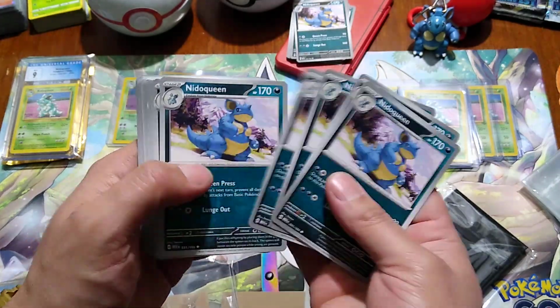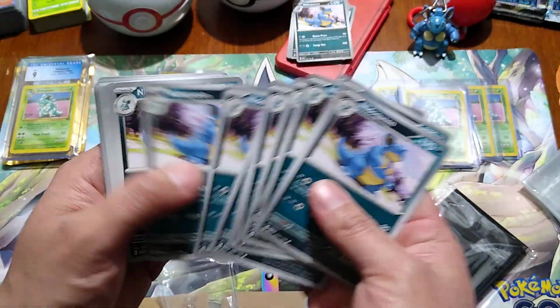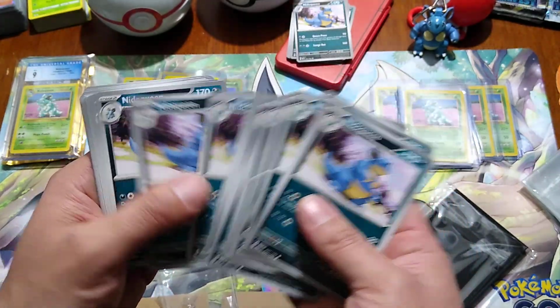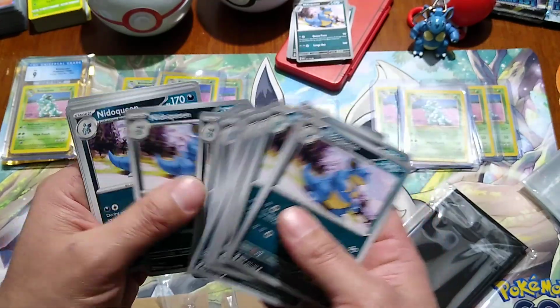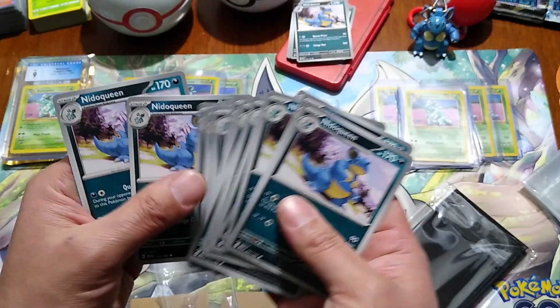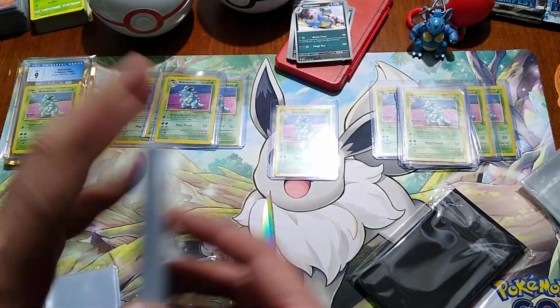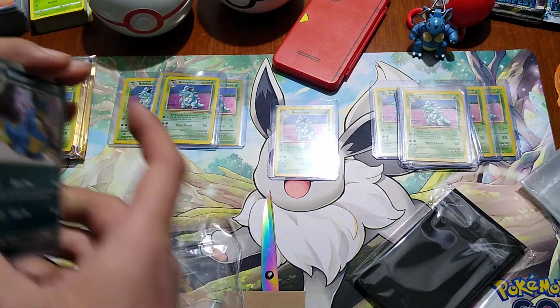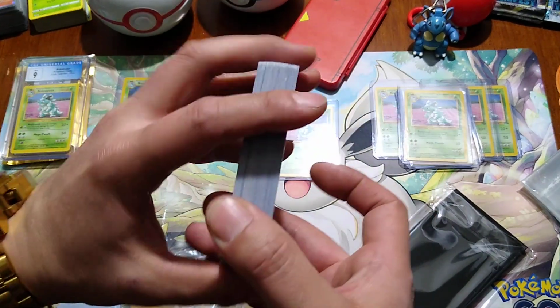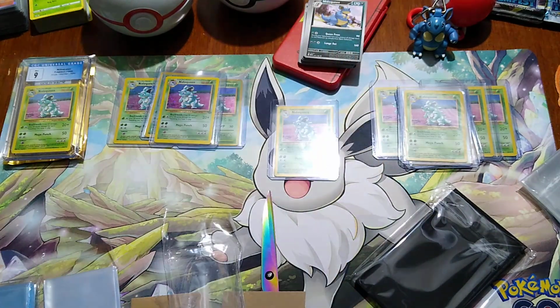1, 2, 3, 4, 5, 6, 7, 8, 9, 10, 11, 12, 13, 14, 15, 16, 17, 18, 19, 20, 21, 22, 23, 24, 25, 26, 27, 28, 29, 30, 31. Actually, I think there's 32. I miscounted. Look at that. And I still have more of 151 Nidoqueens.